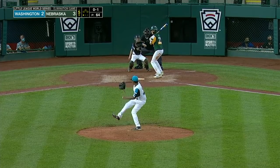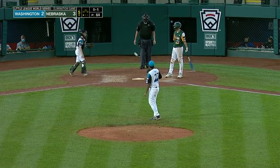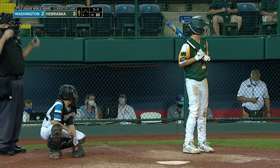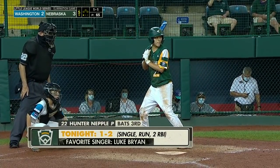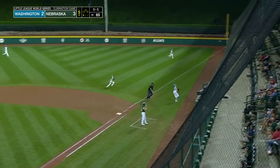Bottom five. And here's Hunter Nepel. He got a nice catch by Jackson Wheeler, just a little bit outside. And a little fist bump there. That's classy. Appreciate the work of the catcher. Hunter Nepel fist bump Jackson Wheeler. 1-1. Out of play.